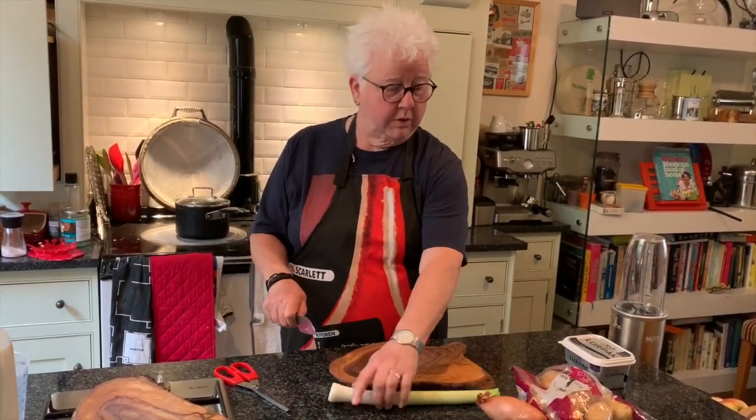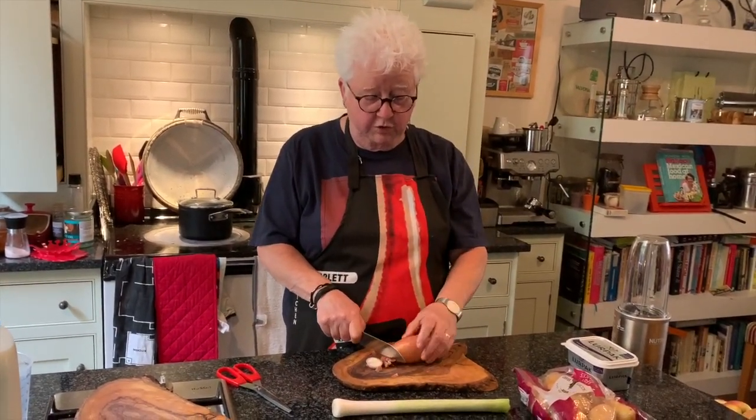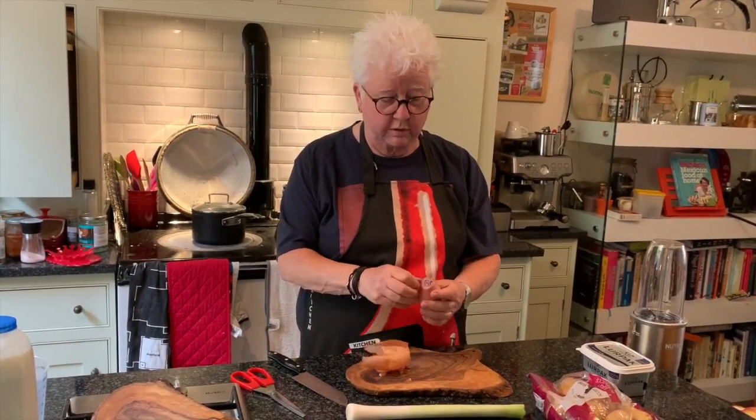So while I'm waiting for the fish to come through the boil, I might as well start prepping my vegetables. So I'm going to start with shallot. This is a rather large shallot, so normally I would probably use two small or medium-sized shallots, but this one's a big one, so we'll just go with it.